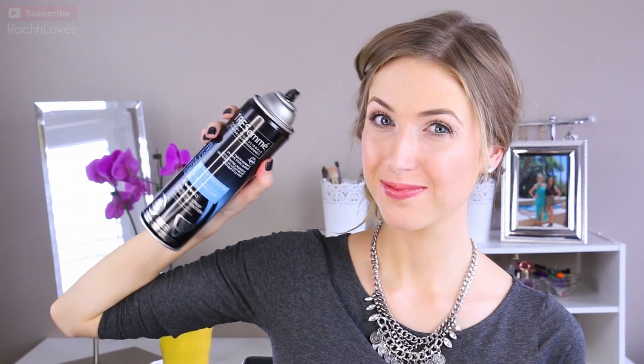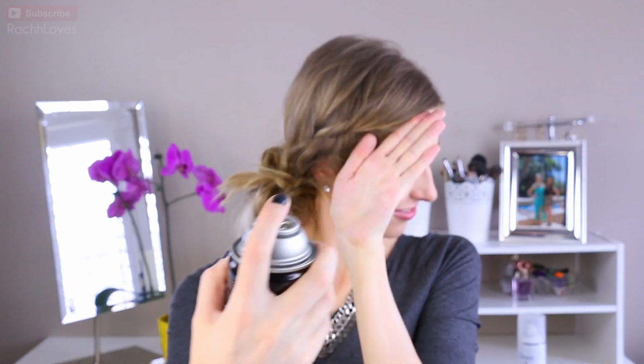I'm using the Tresemme Climate Protection Extra Hold just because it's going to fight any sort of humidity and UV rays and all that kind of stuff. It's just going to weatherproof your hair, and voila, you are done.